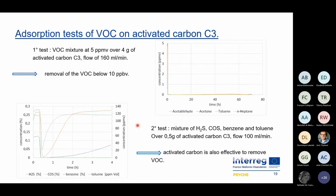Also, what is very important when working with syngas is that it's not only sulfur impurities, you could have other things. Then the best is to try to have a mixture with more than 1 or 2 pollutants. That's why here we have a system with benzene and toluene, which can be tars. We just use a small amount of activated carbon, so the run is not too long, for the removal of that mixture. We can see that toluene, at 120 ppm, is totally removed from the gas phase. Benzene is removed, but after about 30 minutes starts to be detected at the outlet of the reactor.